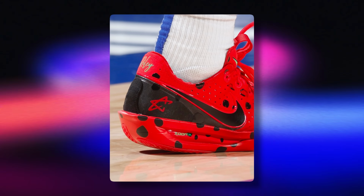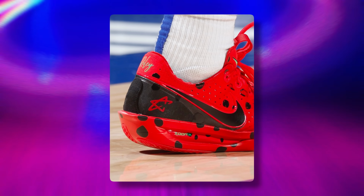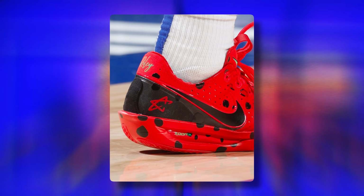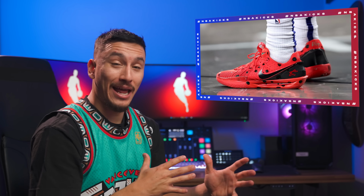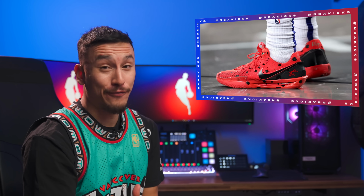Personally, I think this is a very solid logo. It obviously looks like a star, which is great for branding, but if you really look closely, it's composed of 2 C's, which are obviously his initials. Now, it's unclear whether or not Nike has plans for a Cade Cunningham signature line in the future. I would guess no, at least in the near future.